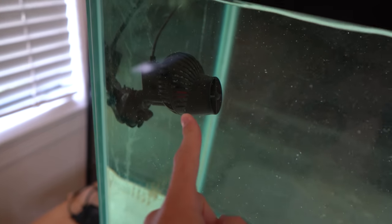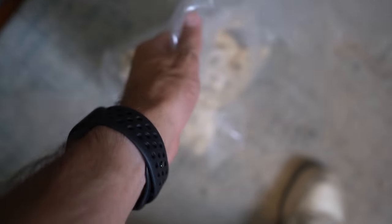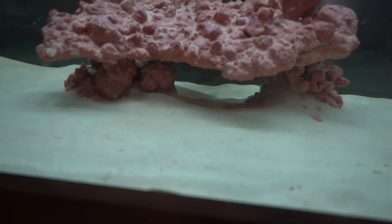So here we are back at the aquarium. Now I did just stick on a power head right here just to get this water moving a little bit more. Also, we only have one little rock structure here, and we have two very aggressive fish inside of this box right here. And I went ahead and got two more rocks here so I can set up another little cave right on this side of the aquarium.